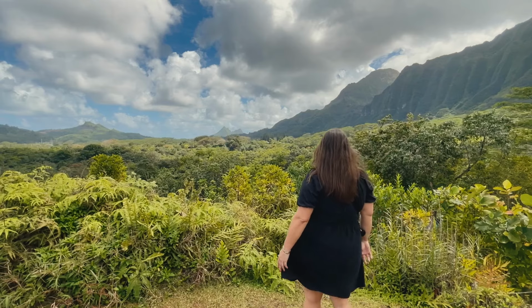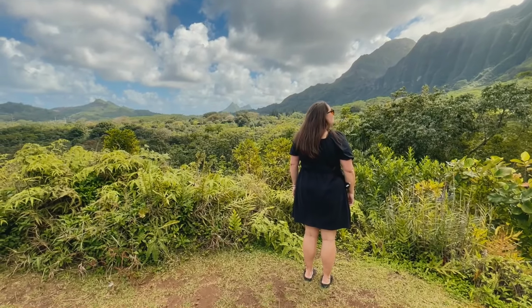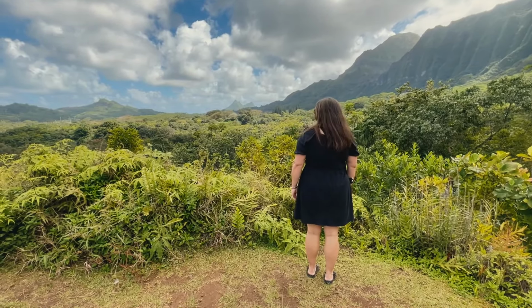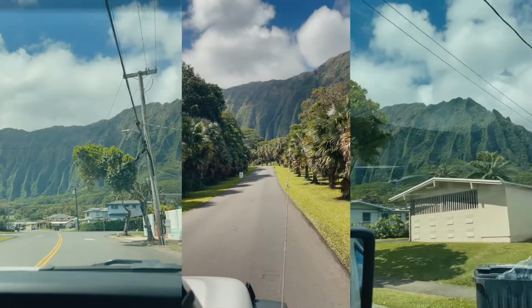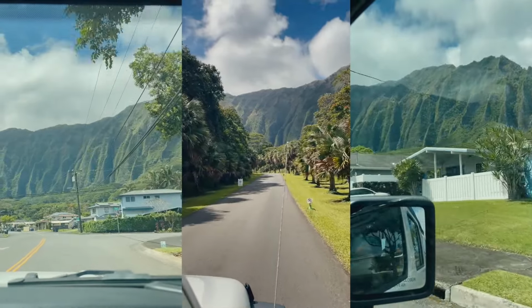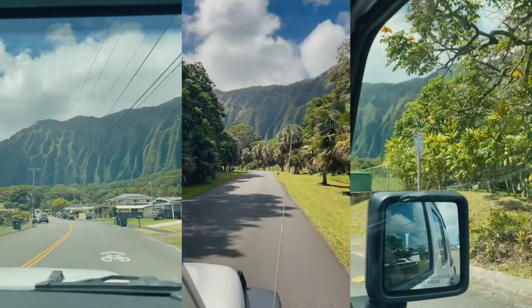We also found a really cool lookout point if you do drive just a little bit up the road, and you can see the mountains with the ridges and just how green they are, how lush they are. It's really, really beautiful and a great vantage point for that part of the island. When you drive into the Botanical Gardens, they will ask you if you're a visitor or if you're a resident, but you do not have to pay anything to go into the gardens.